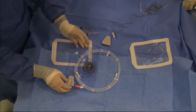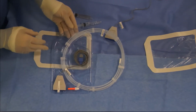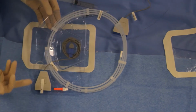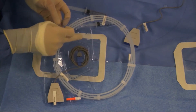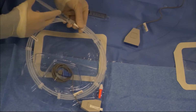So you can see here that this is our pressure wire. It's out of the box, but it's still all packaged up nicely. And with all of these pressure wires now, and this is a Verrata pressure wire, it comes with different instructions of what to do to talk you through it essentially. So the first thing is to flush. I always flush with some saline. So here you can see I've got a 5 ml syringe, and I'm going to flush that.